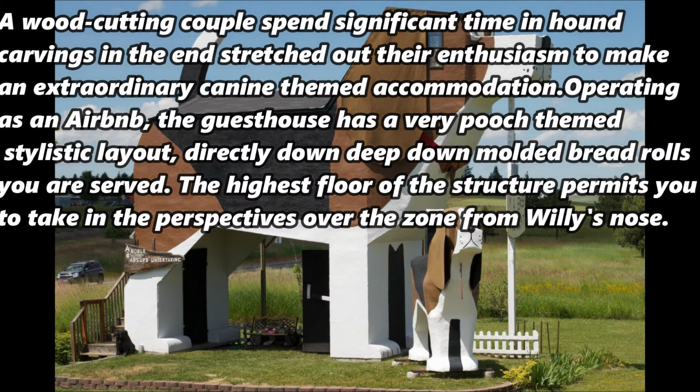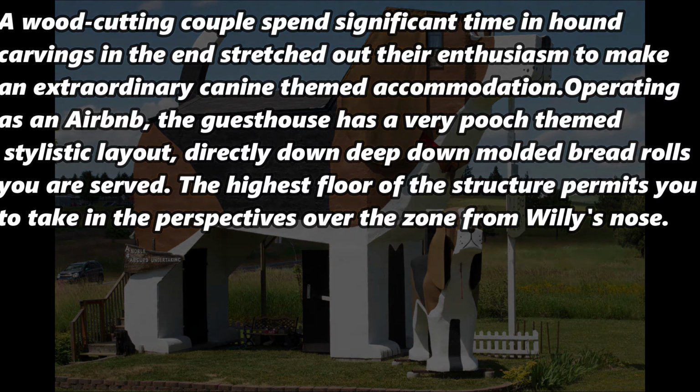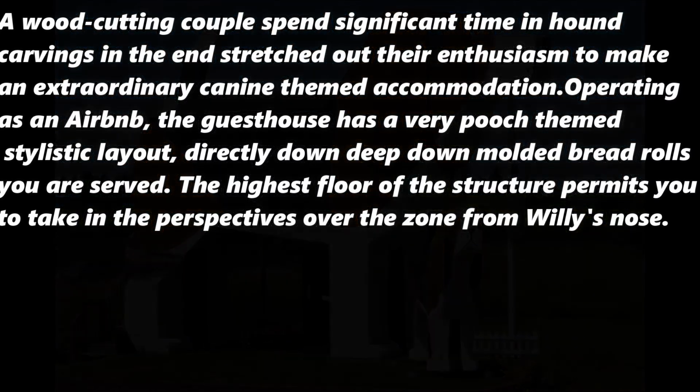The guest house has a very pooch-themed decor. Right down to the bread rolls you are served, deep down, shaped like bones. The highest floor of the structure permits you to take in the views over the area from Willie's nose.